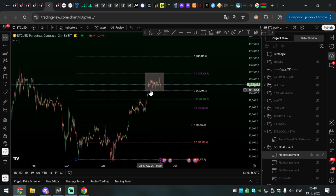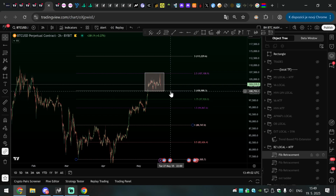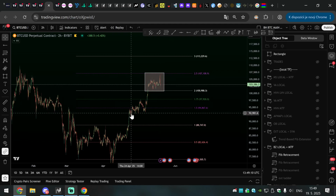So Bitcoin is already ranging between 1 to 1. That's actually a 1 to 1 extension, start completion. This is the 2 to 1 region, and you see we are already ranging around 2.5 as well. 2.5 was resistance here as well.